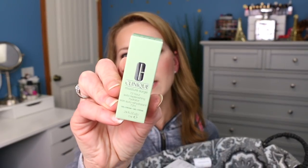The next thing is Clinique. This is the Clinique Moisture Surge. This is the 72-hour auto replenishing hydrator. So here's a little Clinique product to try out. So I've got 2 hydration products this week, which is good because my skin is still very dry. It stays dry all the time.